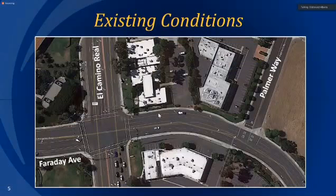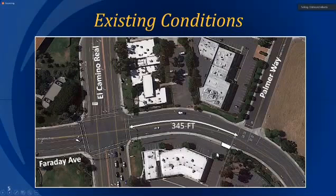Looking at the existing conditions, this is Faraday Avenue. It's 2 lanes, eastbound and westbound. Palmer Way is located here, about 345 feet east of El Camino Real. And also to note, the property to the south has an existing full access driveway that is offset from Palmer Way that sort of acts as the southern leg of this intersection.